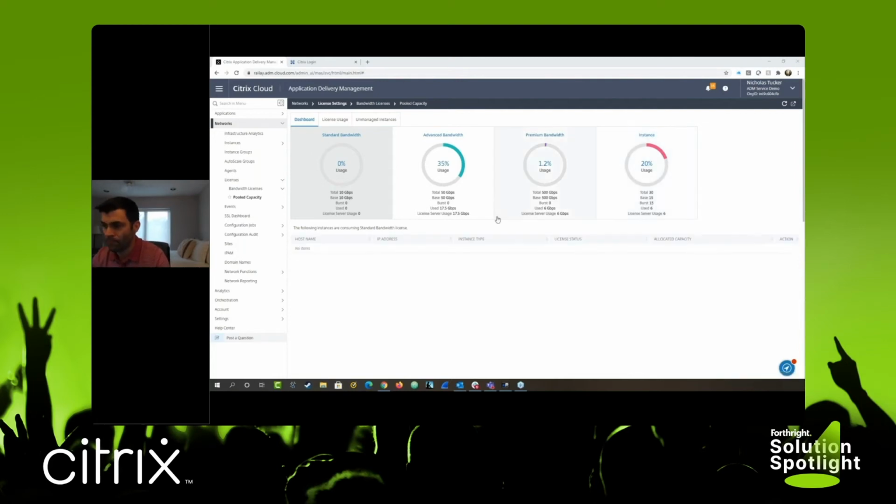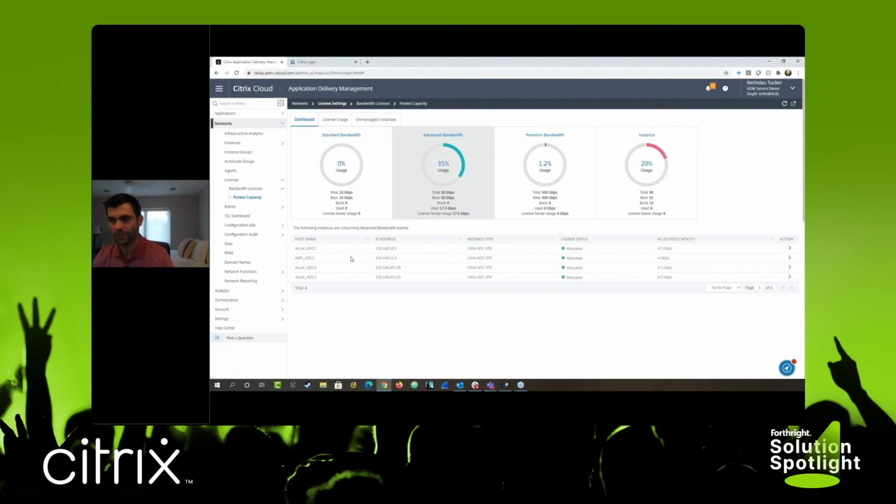With that being said, you might be asking yourself, okay, I've got the advanced licensing. How do I know which ADC instances are leveraging that license? Well, if you click on the percentile here, it's going to populate all the instances that are currently using those license files. For the sake of this demo, we've labeled the host names to let you know which cloud provider the instance is installed on. So we have Azure and AWS in this instance. Over in the IP addresses, these are the NSIP addresses. This is the management IP address that allows you to access those instances.